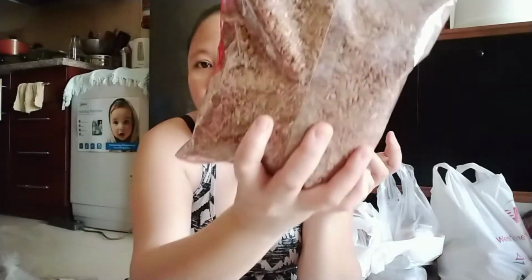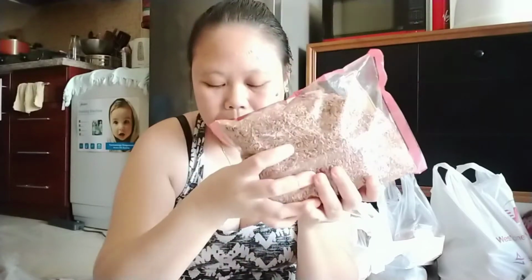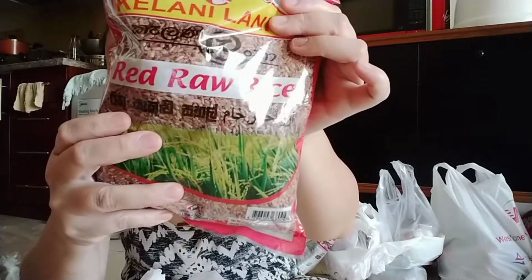I also have the brown rice and white rice. But I've stopped eating the white rice. So instead I'm going to eat only the brown. And now I'm going to try this red rice. So I bought 2 of this. I've got 2 of this. Just because you know, red raw rice.